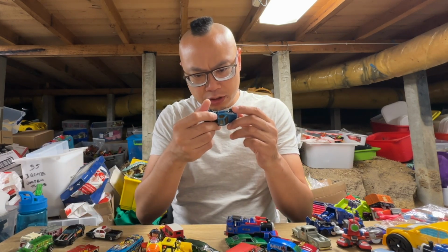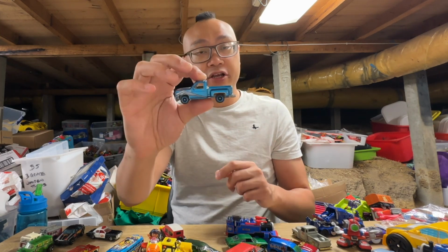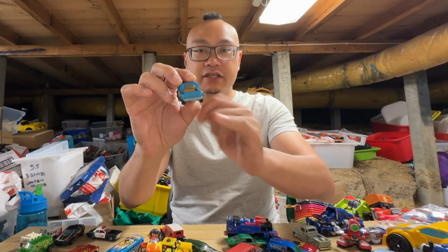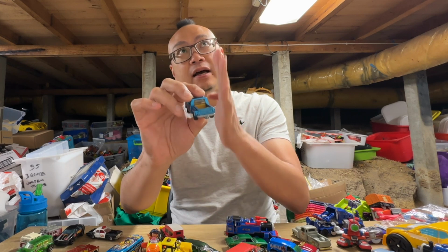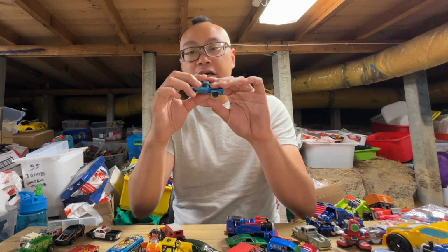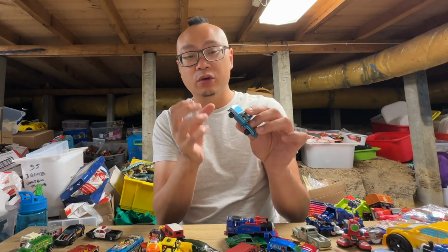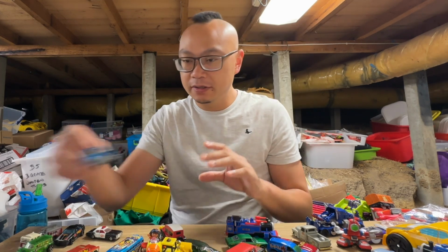This is a step side pickup. So Matchbox pickup trucks look more accurate than the Hot Wheels ones. They've got even the fenders. They're closer aligned with what they look like in real life compared to Hot Wheels, including the wheel size. Initially, I thought the wheels should be bigger, but then I realized, wait, these trucks are actually huge and the wheels are usually not that big. So this should go for between $10 and $20.